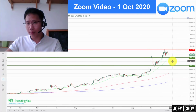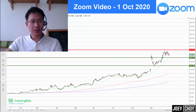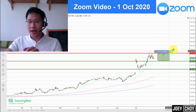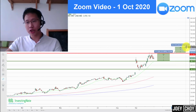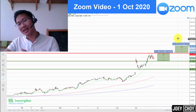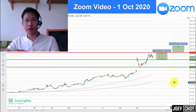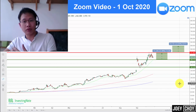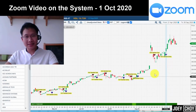I would say anything above that $400 to $440, the uptrend looks pretty much intact. We might even attempt to push higher and break that 520. I mentioned 520 will be the immediate resistance. If we break above that 520, we might potentially hit up to about $600, and that's where our target can be revised higher. So this is Zoom, one of the uptrending counters which I'll share with you. We've seen a bit of weakness, a bit of consolidation recently, which can potentially be a good opportunity to start to get in again. So let's take a look at what the system says for Zoom.